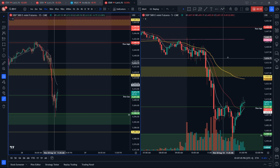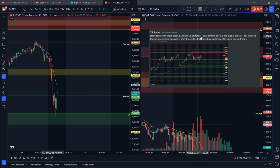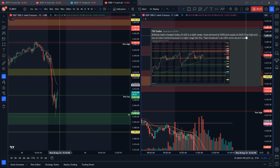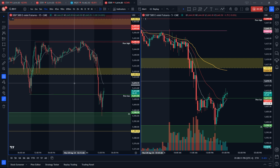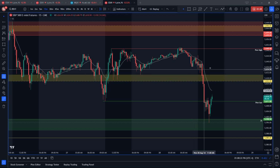I mentioned in my Discord yesterday, nothing changed from the previous day, still in a tight range. I had demand at 55.98, which we are bouncing off of right now. But also, I marked the previous high and the previous low because in a tight range, fake breakouts can offer some decent trades, right? So, if we go back to this chart, in the pre-market session, this previous high, as you can see, tried to peek its head out and it failed there, and we had a sell-off pre-market.